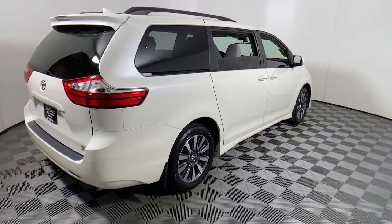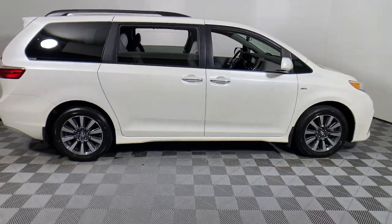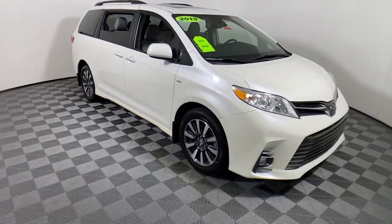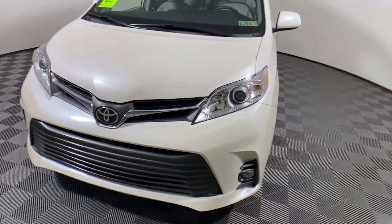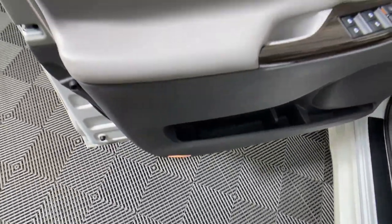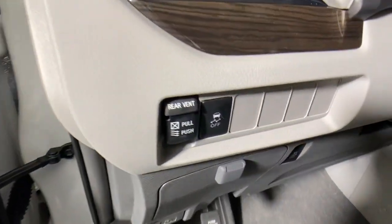Enjoy the view of this 2019 Toyota Sienna. With less than 20,000 miles on the odometer, this vehicle stands out from the rest. This bold, smooth-riding Sienna delivers everything you want and need in a family vehicle. From its advanced safety features to its luxurious cabin to its powerful performance, this minivan will exceed your expectations.